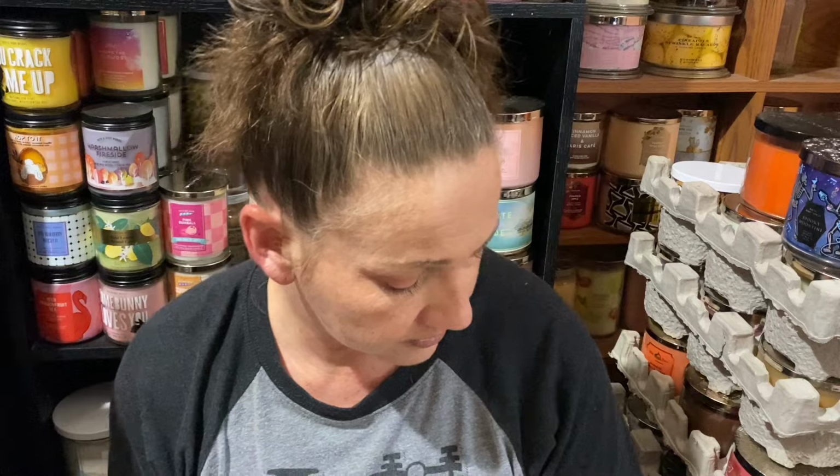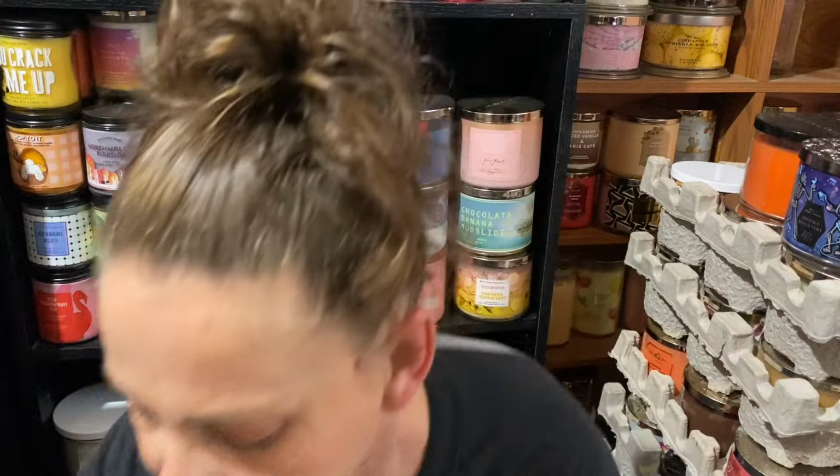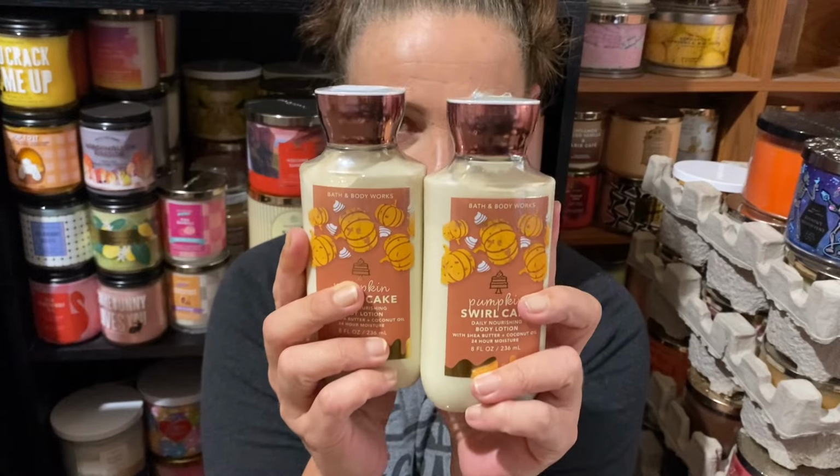I do know that cream, while it does keep me more moisturized during the winter time, I will use either or during the winter and the summer, no matter what season. And then the last couple of items I had up there were lotions. And we have pumpkin swirl cake, 2 of them.